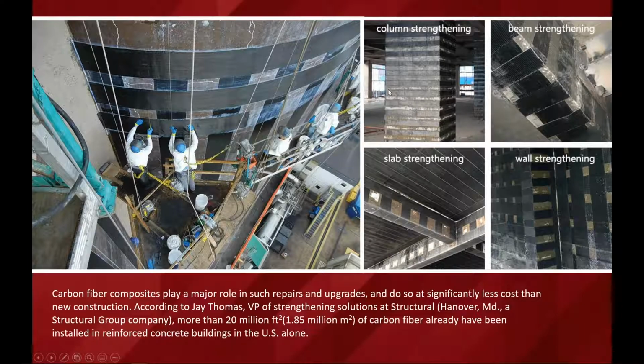So this is column strengthening, very similar to what we showed before. It's a slightly different one. If you look at this, it will remind you very much of what our corner kit looks like. This is beam strengthening. This actually has flexural and shear replacement. So you can see there's a piece that goes straight down the middle. That would be the flexural reinforcement. That would be the shear reinforcement in these stirrups or horseshoes.